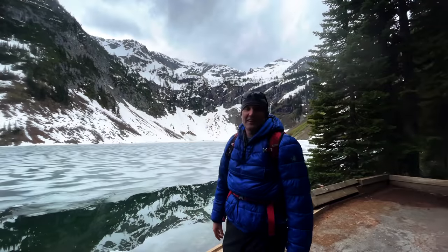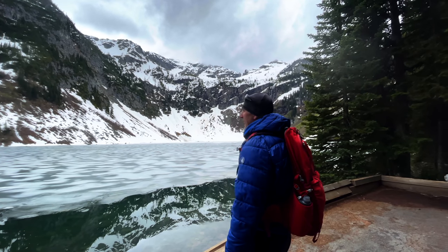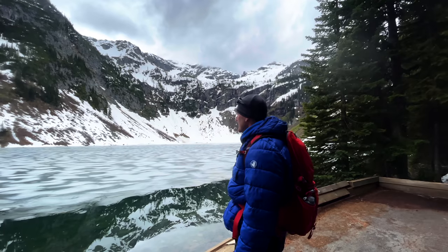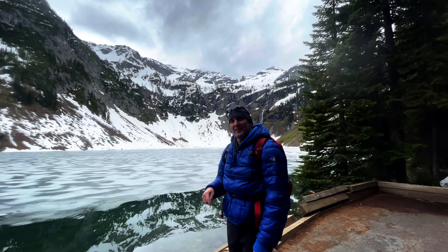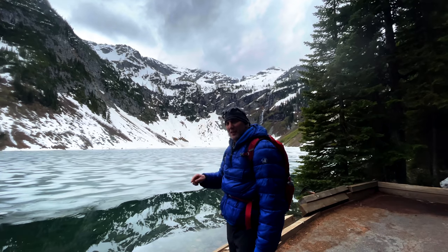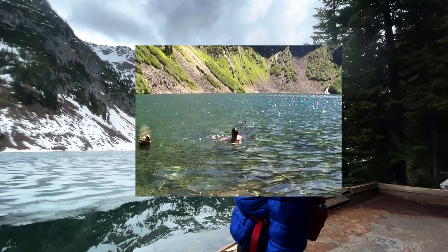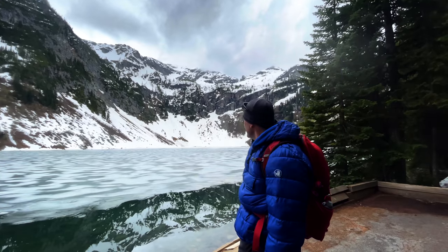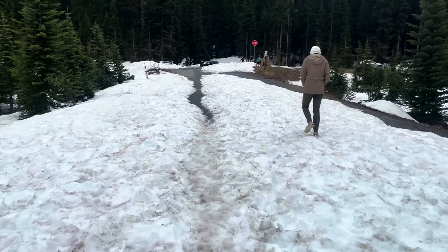Made it to the lake, and what an amazing view this is. This is absolutely spectacular. Gorgeous. What's hard to believe is 2013, same month in June, I was swimming out there. It was still cold, but I was swimming out there. Breathtaking.